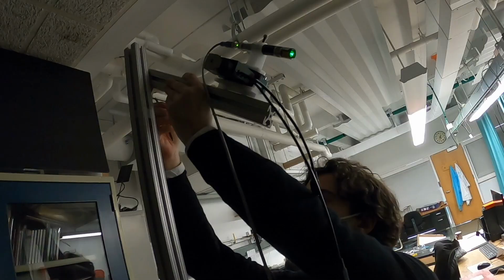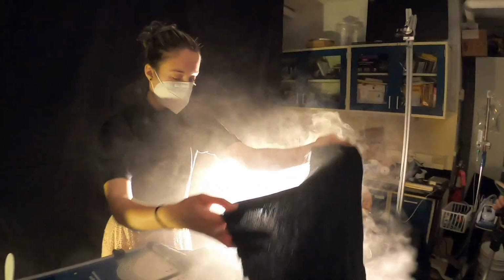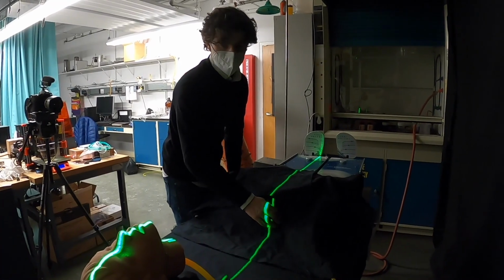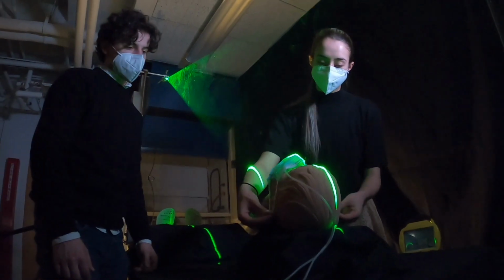So we first started doing these experiments at the beginning of the pandemic. The idea that sneezes and coughs and just talking might communicate or transmit the disease was being discussed, and we couldn't quite understand the evidence for that.